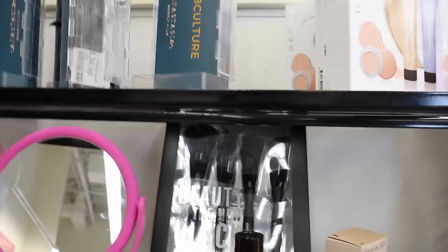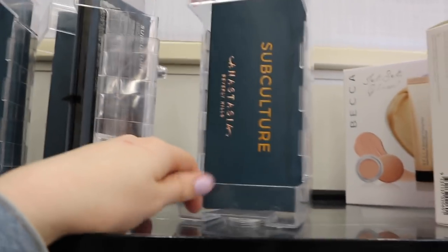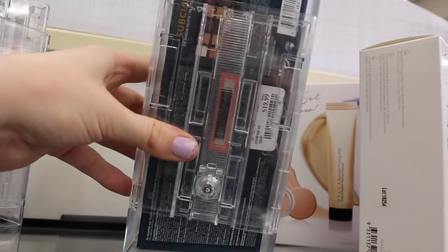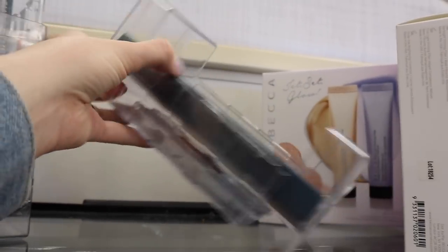Okay, and that is all for the individual items. Let's move over to the palettes. ABH Subculture, $24.99. Whoa, that one's $24.99. That one is $19.99. What you doing? Trying to play us.